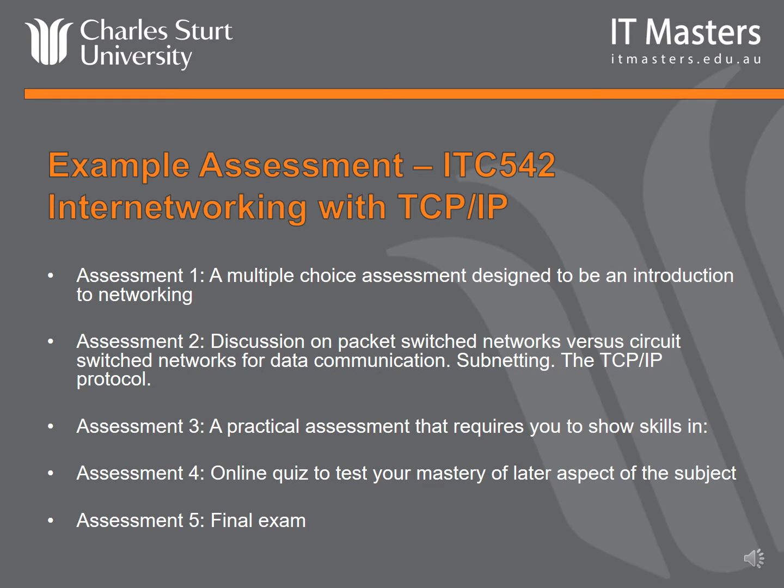How do we assess that subject? Most subjects have 3 different assessments. Some have 4. This one's pretty interesting. It's got 5, albeit smaller ones. So it starts off with a small multiple choice assessment, just to test your knowledge of the theory. This is done early in the session.